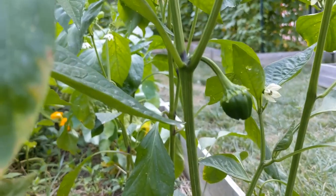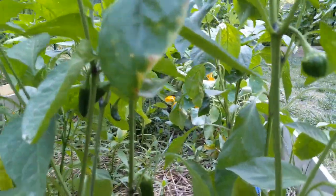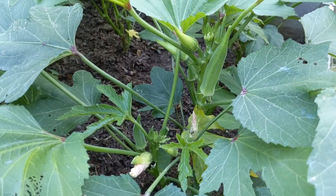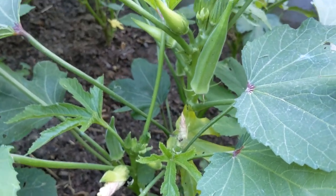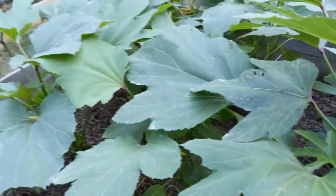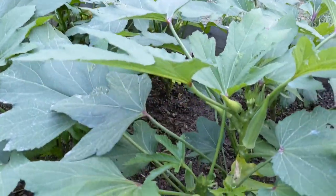I have a bell pepper, y'all. I think this is my first, or the biggest at least, bell pepper out here. Peppers are doing much better this year than they did last year. And look at all this okra. And I have a pollinator down there on my flower. Man, here it comes, the okra boom.